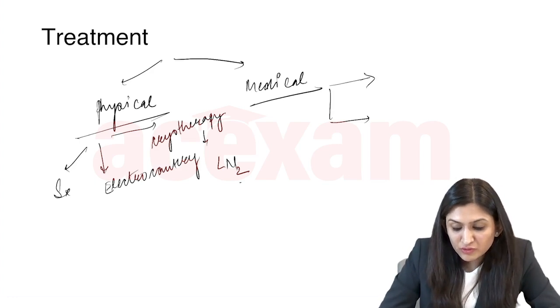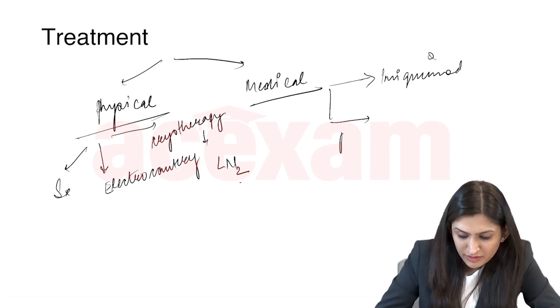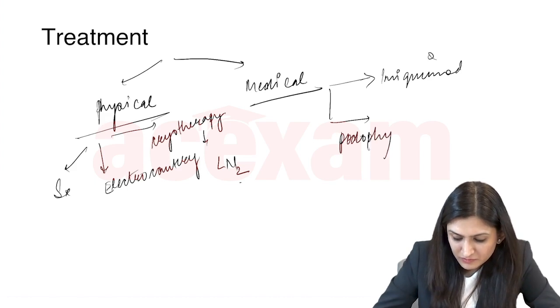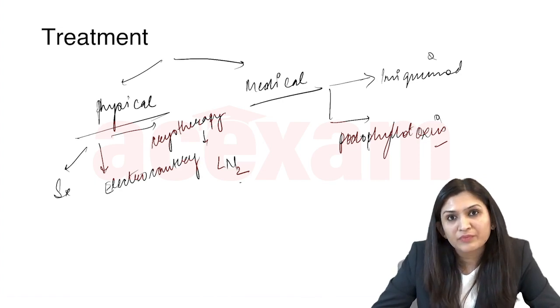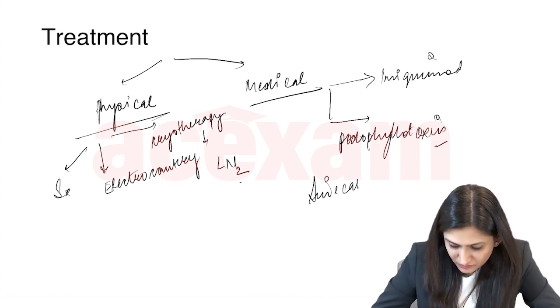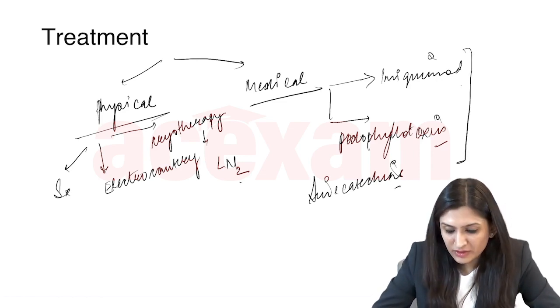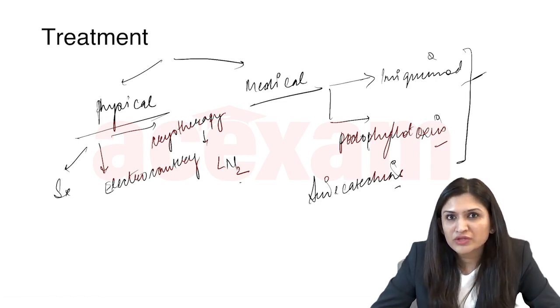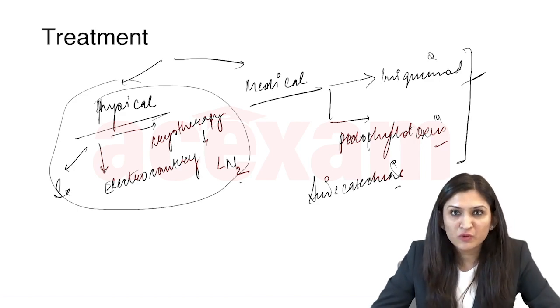In medical causes, there are two important agents which are known as imiquimod and podophyllotoxin. These are the two important modalities used to treat anogenital warts. Sinecatechins are also used, but these two are the main modalities. Now these two modalities are teratogenic, so they are not preferred in pregnancy. Whenever they ask you the treatment of choice of anogenital warts in pregnancy, you have to choose one of the physical modalities because that would be safer.